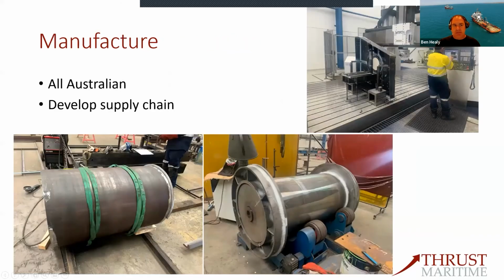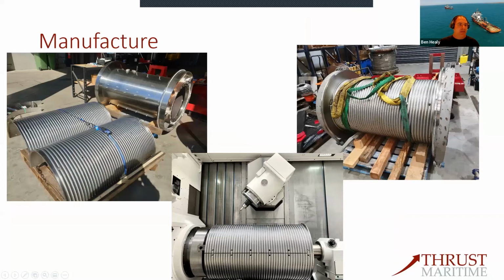So we wanted to manufacture the whole winch in Australia, which we did, and essentially develop our supply chains with Australian local content, or 100% in Australia, which we did. So this is a photo on the left of the steel plate, which was cut and then rolled to make the drum, and then the whole drum and drum frame was machined. And then you can see the drum up on the top left there.